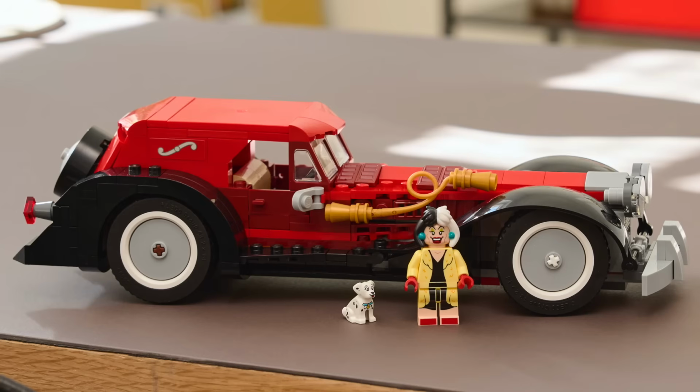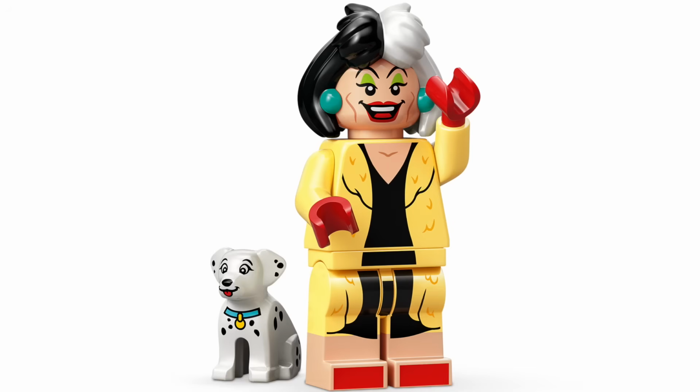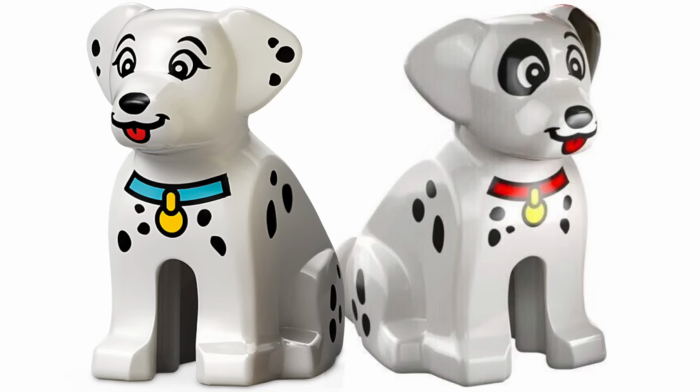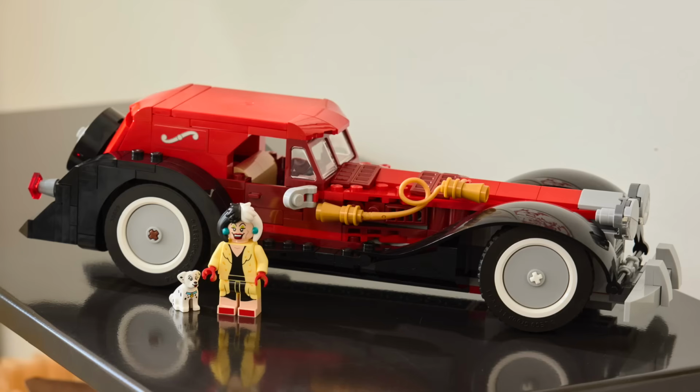Not to mention the huge surprise that this set includes a Cruella de Vil minifigure, which actually is a bit different than the one we got in the collectible minifigure series, and even comes with an exclusive Dalmatian. And it feels like a must-have for me.